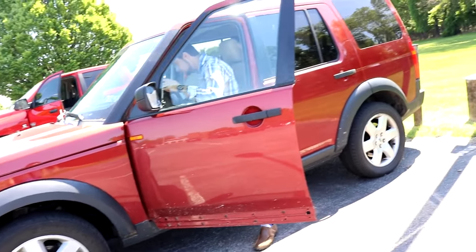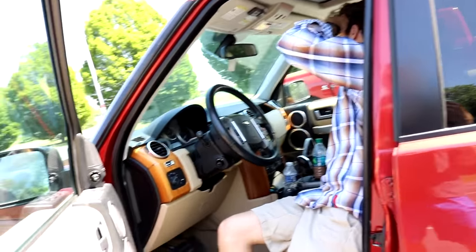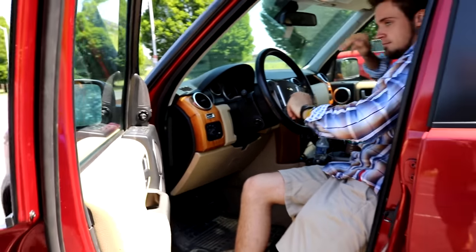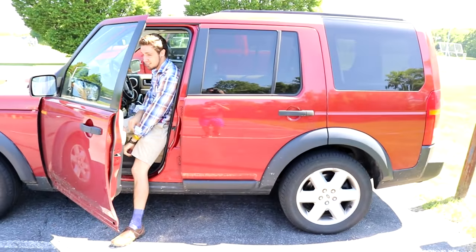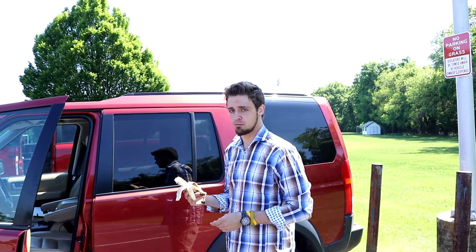So nice, what is it? Range Rover, dude. $100,000 car. No, Land Rover. Same thing. Family version. Should've got the Range Rover, $100,000. If there's a bunch of good-looking women there, I'll stay.